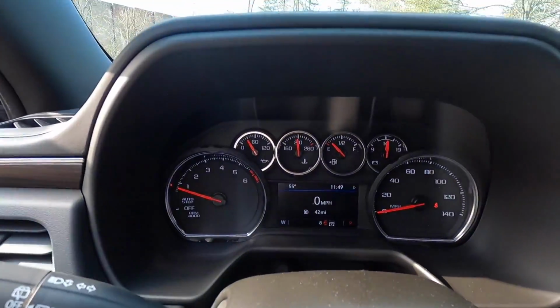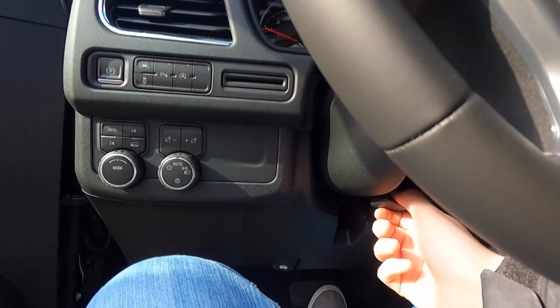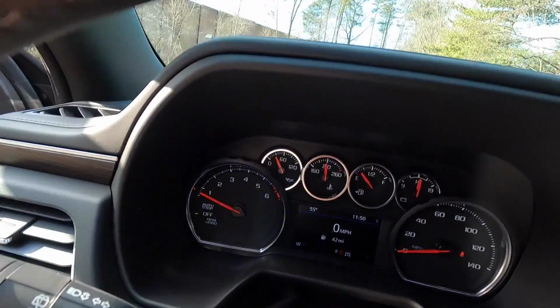And now let's go through our gauge cluster. Actually, one more thing before we go into our gauge cluster is that you do have a manual tilting and telescoping steering wheel, and this is to unlock your steering wheel to tilt and or telescope it. But now let's move into our gauge cluster.